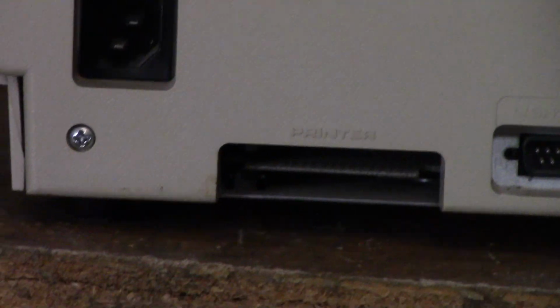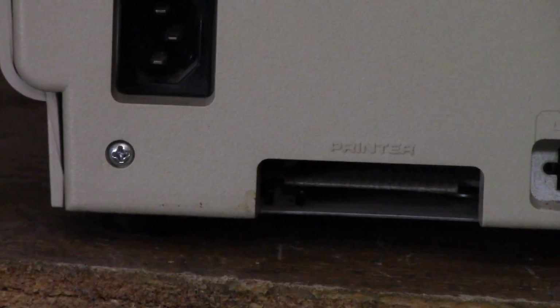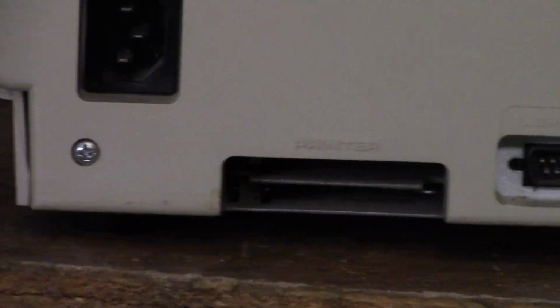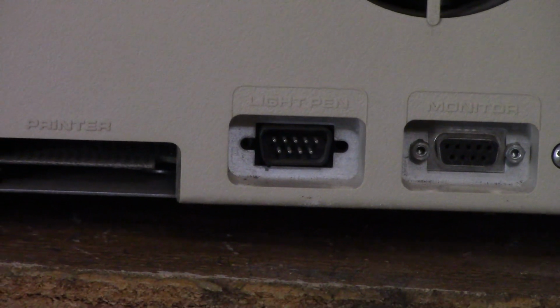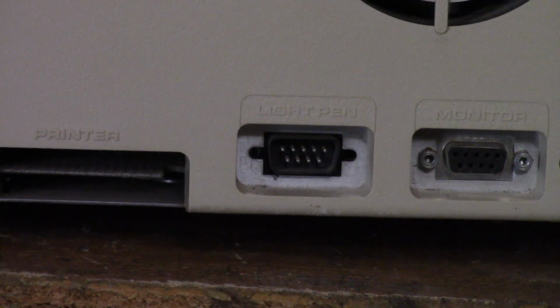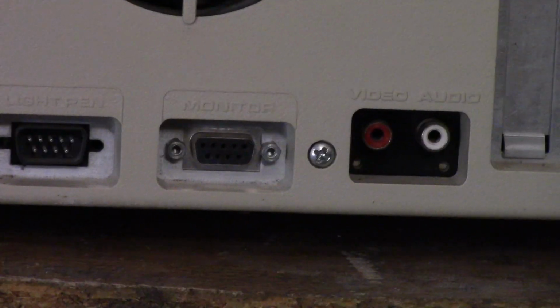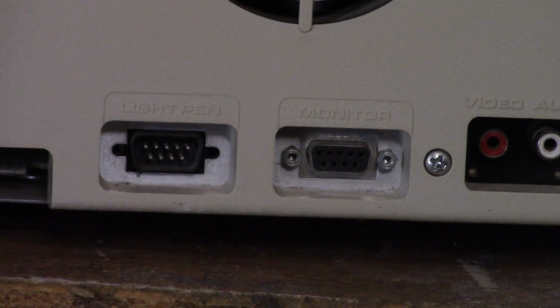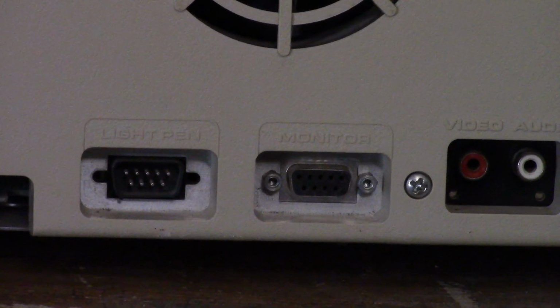All right, so starting right there, we have a printer connector. Although it's not the standard one you're used to seeing, it's more like an edge connector. And then next to that, we have a light pen port for, well, connecting a light pen. And then right here, we have a color monitor port. This will connect to an RGB monitor.